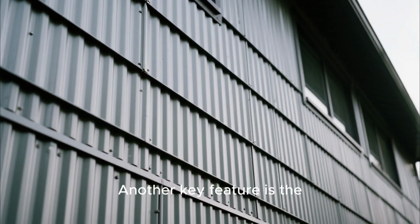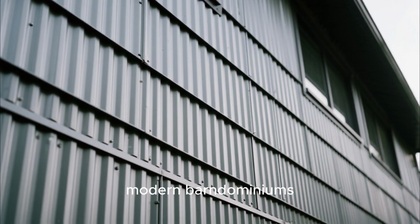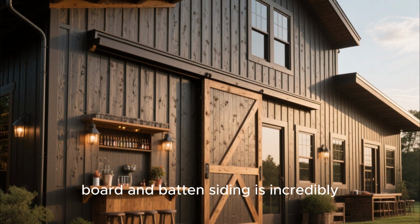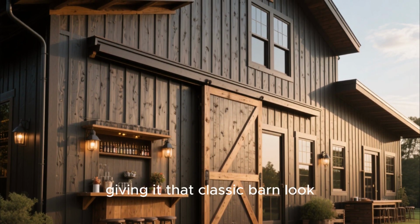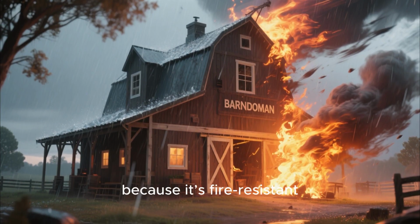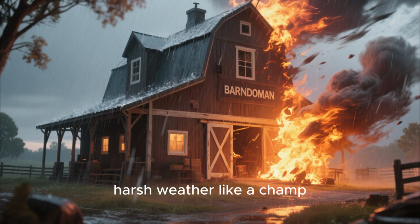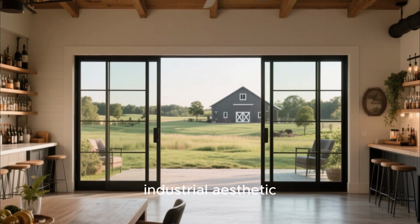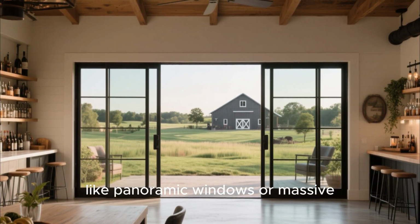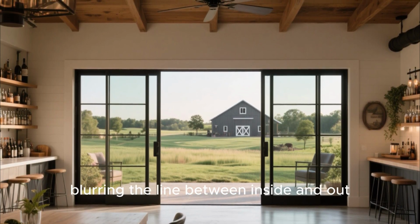Another key feature is the exterior material. While traditional barns might be all wood, modern barndominiums often feature durable and low-maintenance steel siding and roofing. Vertical board and batten siding is incredibly popular, giving it that classic barn look but with a clean, updated feel. Metal is fantastic because it's fire-resistant, pest-resistant, and can withstand harsh weather like a champ. Plus, it provides a sleek, industrial aesthetic that is softened by large glass installations, like panoramic windows or massive sliding glass doors that completely open up to the outdoors, blurring the line between inside and out.